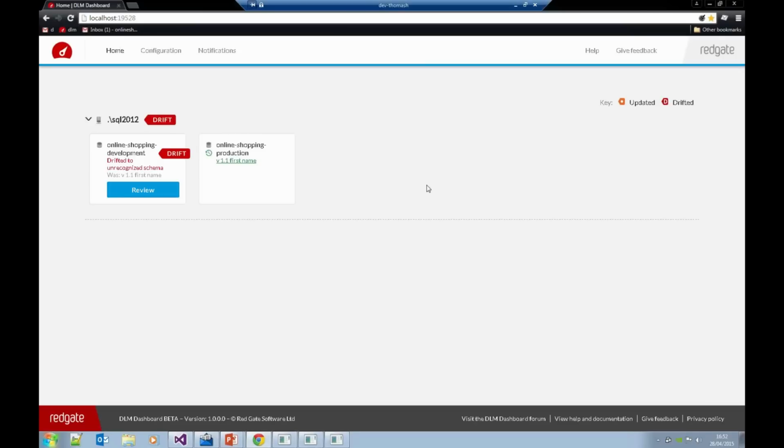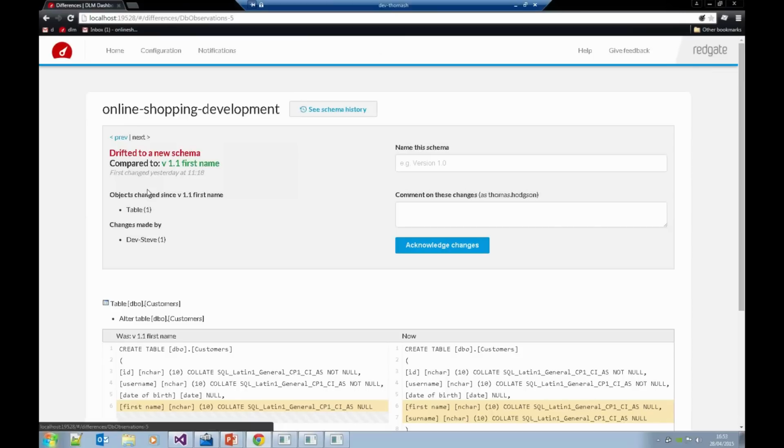What I can immediately see is that the DLM dashboard is telling me that the online shopping development database has drifted. What we mean by drifted is that it's changed from the schema that we thought it was at. Before it was at the 1.1 first name feature version schema, and now it's drifted to something unrecognized. But this isn't unusual. The dev team have just emailed me to tell me this and to approve it. So the next thing I want to do is have a look at the changes and see what's happened.